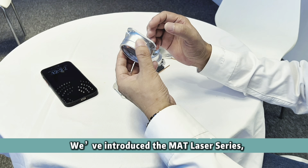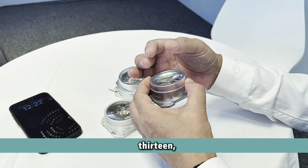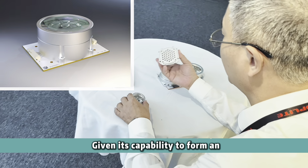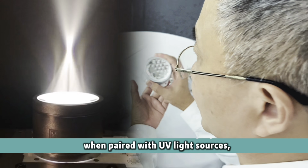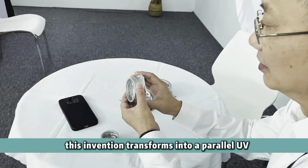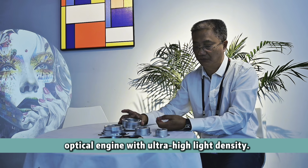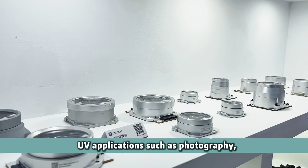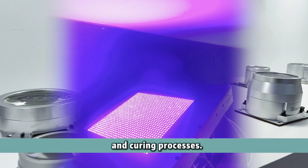We've introduced the Matte Laser series, comprising 3 models tailored for 7, 13, and 19 laser chip matrices respectively, given its capability to form an extremely small focal point. When paired with UV light sources, this invention transforms into a parallel UV optical engine with ultra-high light density. This makes it an ideal solution for high-intensity UV applications such as photolithography, mask alignment, and curing processes.